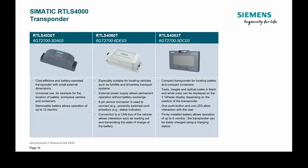So some of the transponders that we have: we have our 4030T, which is our entry-level transponder. This has an exchangeable battery that you can change. This would go on pallets, trucks. This is our entry-level one. Then we move up to our 4060T, which is our CAN bus one.